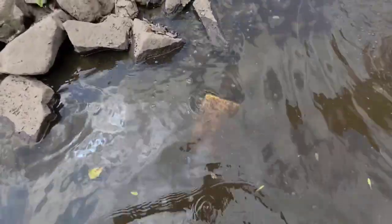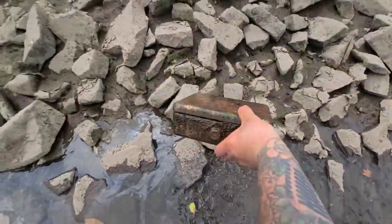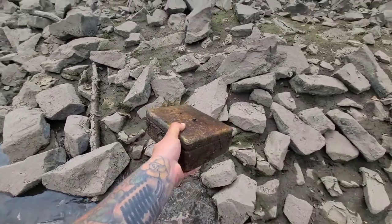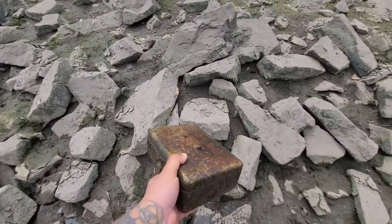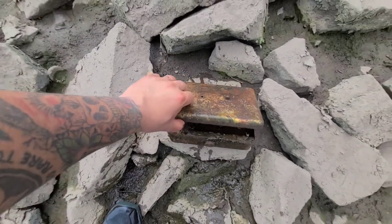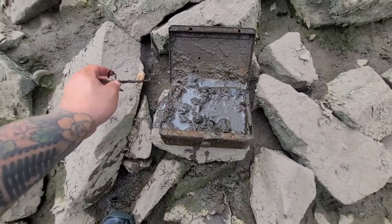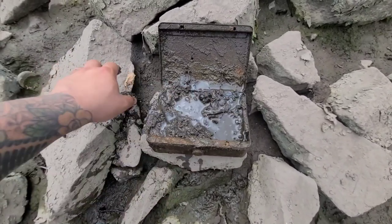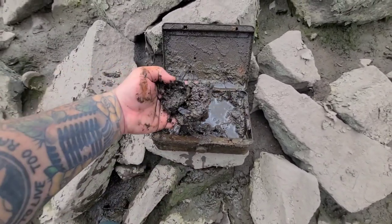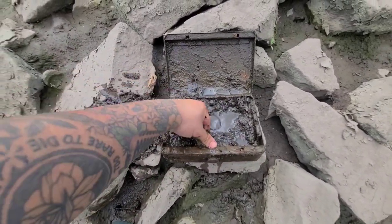Okay, guys, Sonya just spotted this little box. Let's bring it up here. Oh, it's got a spot for a lock. Ooh. Oh, I gotta get out of here first. All right, guys, I wonder what could be inside of this. It's filled with muck. I'll start pulling stuff out and see if there's anything in it. It feels like there's rocks in here so far.